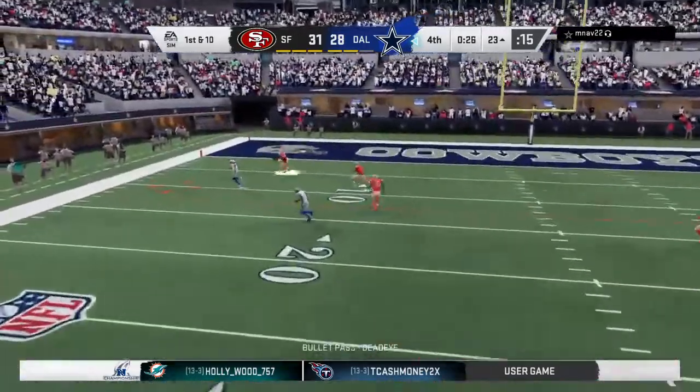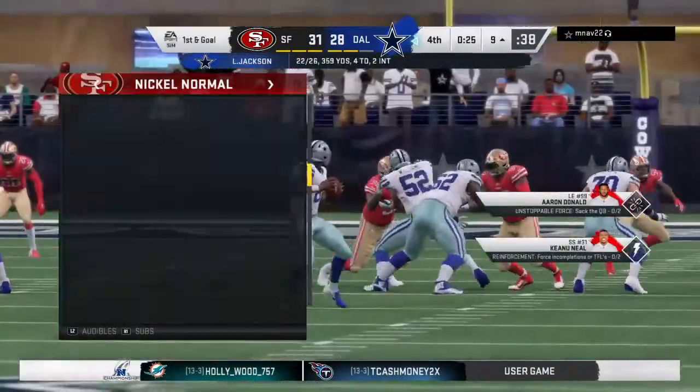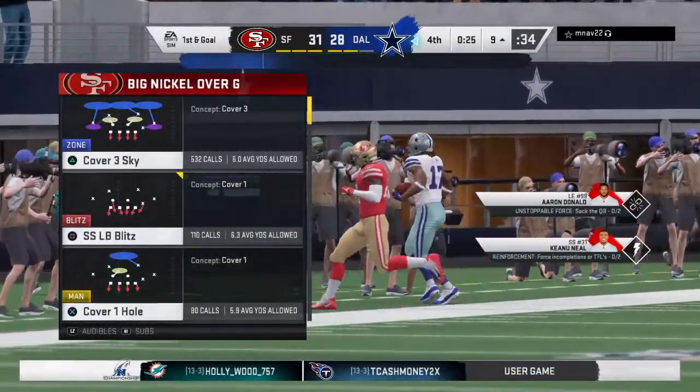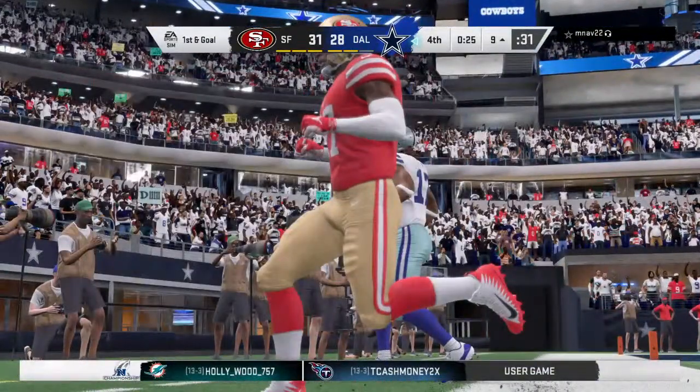Now Jackson. He'll have a 1st down inside the 10. And that's complete to Adams. Another nice gain, 13 yards that time, and another 1st down. They got exactly what they wanted there. Out route, catch, get out of bounds, stop the clock.